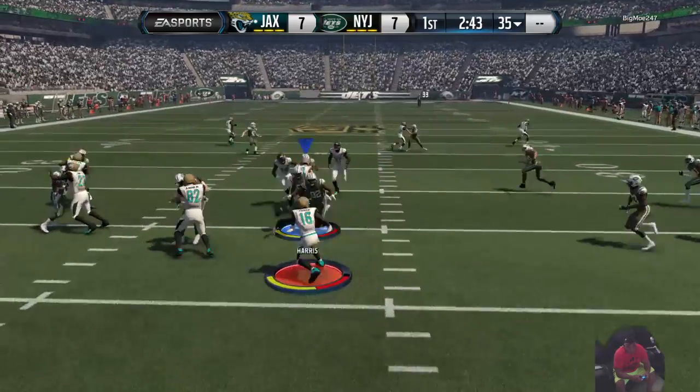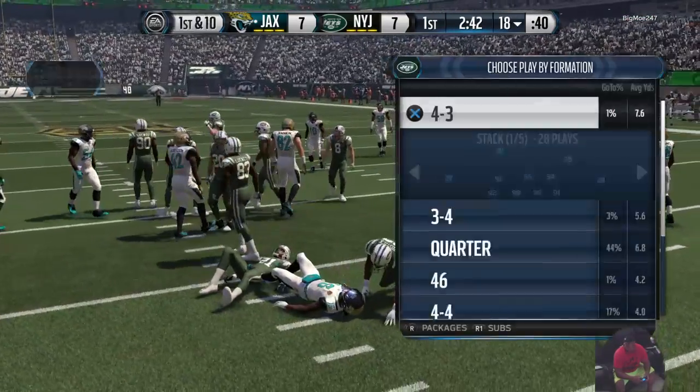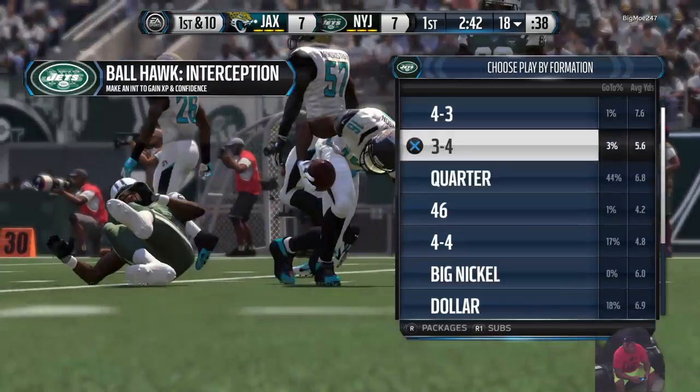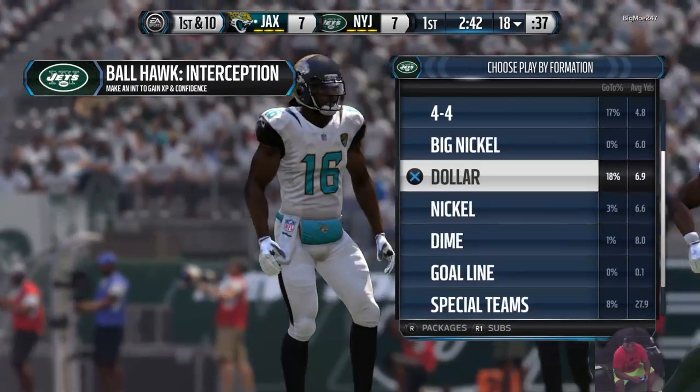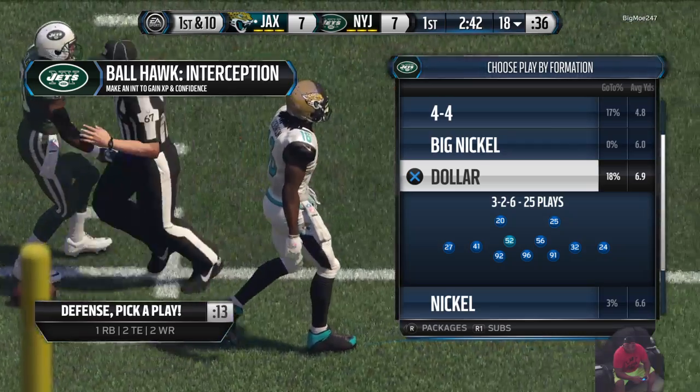Robinson's going to test the coverage this time. And they're all over him at the 18-yard line. The Jaguars offense taking the field again. They got everything they could out of that last possession, Phil. That was a solid touchdown drive.